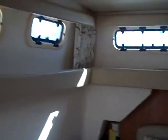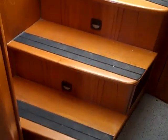Okay, Bob, as you can see, here is a shot of the aft stateroom, as Jim was saying. A shot of everything in the stateroom. Gives you a good idea that this stateroom, as Jim says, is pretty much good to go.